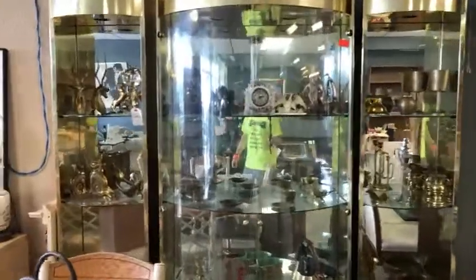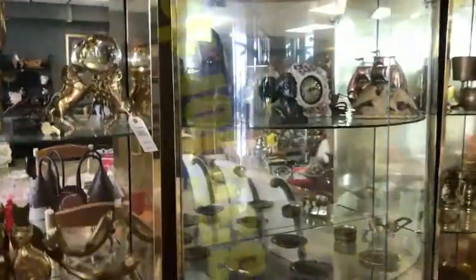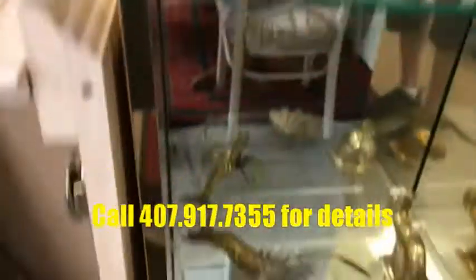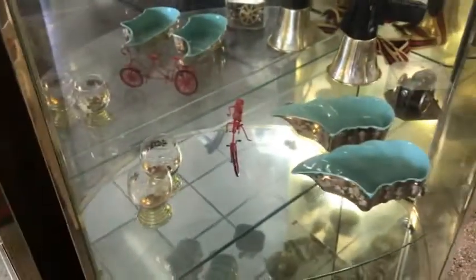Check out these three-piece display wall unit. Gorgeous with the bow front and the glass. We've got all kinds of brass items. We've got horses, deer, cats, crayfish, or lobster. But if I say lobster, I'll get hungry. Now, first person who comes in and tells me lobster made you hungry, Lou, you got a free drink coming from Courtney's truck on me tonight.